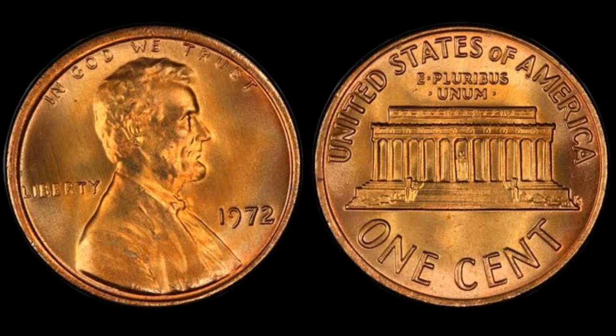Many may wonder how a simple penny can hold such immense worth, but the truth lies in an intricate tapestry of manufacturing mishaps and the unique characteristics that make the 1972 1-cent coin a treasure in its own right. To truly appreciate why this penny commands such a high value, it's essential to explore the minting process and how errors can arise, often making headlines and captivating the hearts of numismatists.